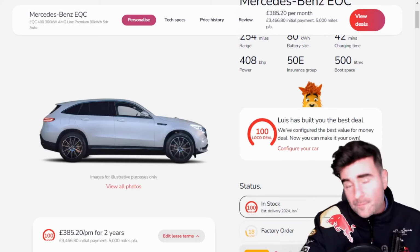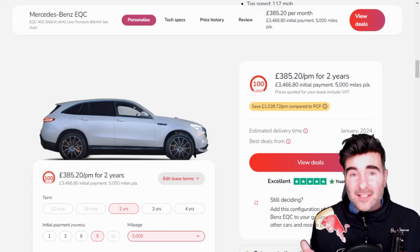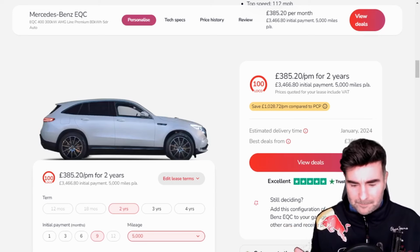Look at that car, so cool. When the car parks in the city like that and it's electric, always looks cooler. There you go, 21-inch rims on the AMG line premium. Oh my goodness. Over £1,000 a month saved in your back pocket compared to a PCP. By taking this car leasing deal, you're literally saving money.